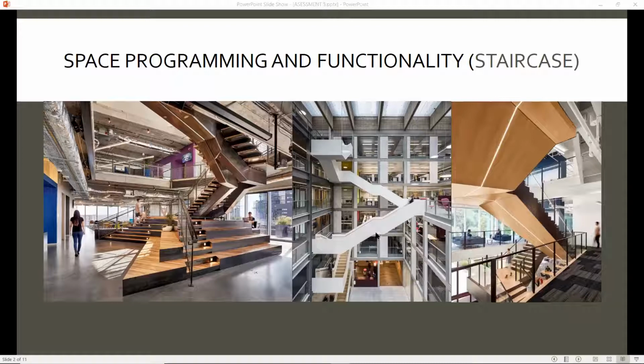So the idea of the courtyard is something like this. This is some of the precedent studies that I really looked into. The courtyard itself is conceived of a main staircase that is connected directly to every space in the building. This is related to my concept and issues, to ease the circulation of this building.